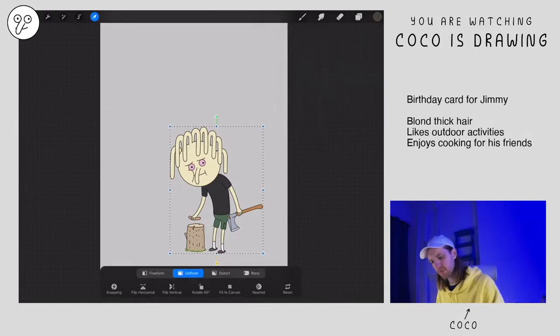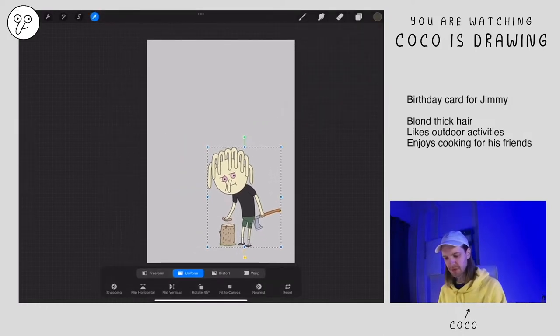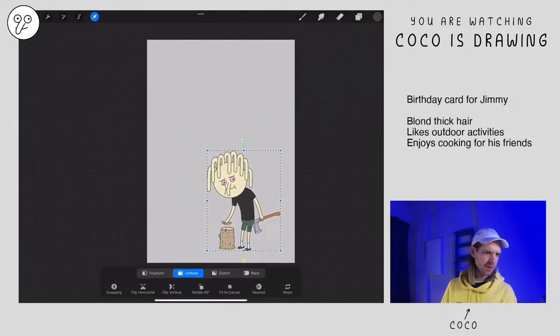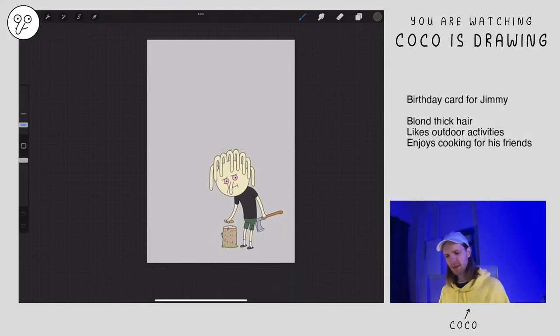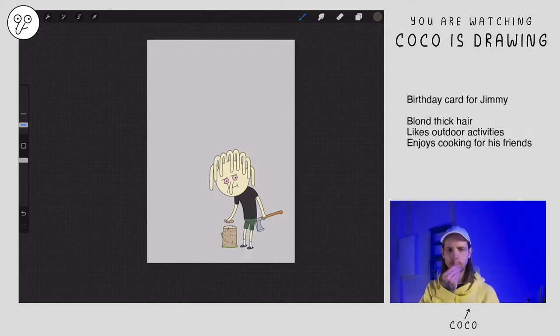So maybe just move Jimmy down here to the corner a bit. Then I think we're gonna put some text on the card. So on the front, first of all, we need a front.